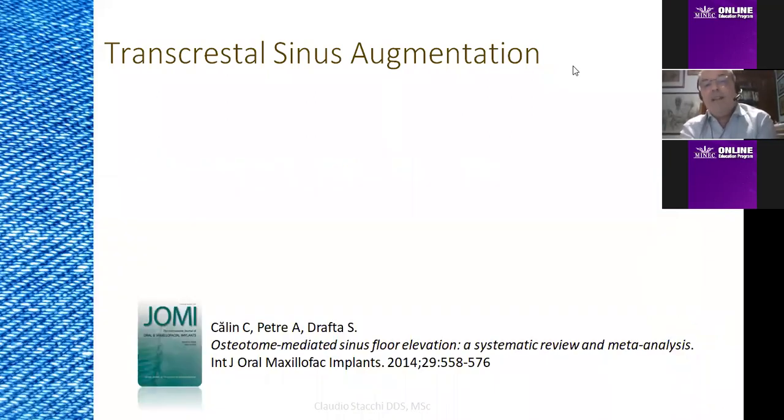But you can tell me, okay, we do not know what's forming in the maxillary sinus, but we know that it works because it's a consolidated technique. It has been done for 20, 30 years, and it works perfectly.